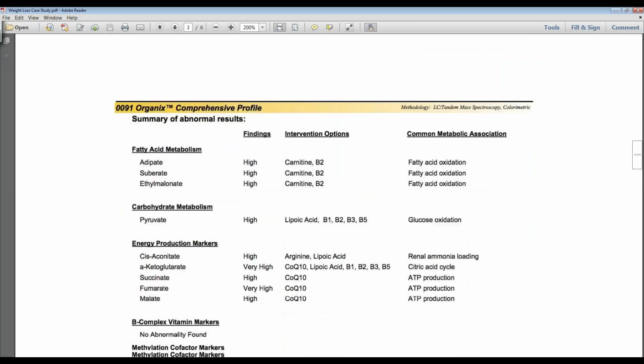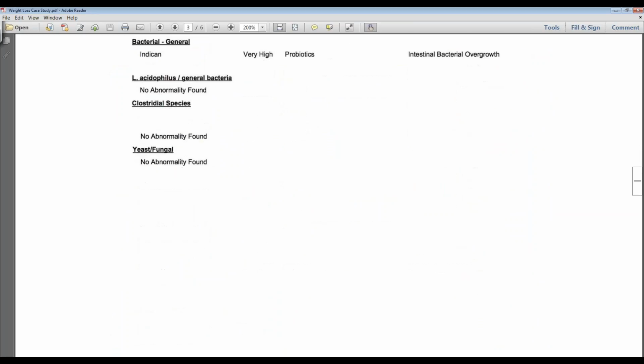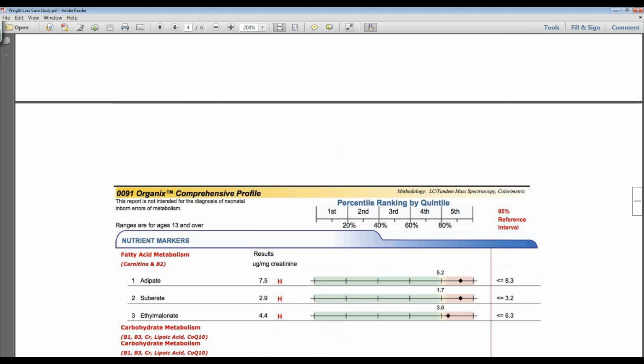And then here on the organics profile, she's got problems with fatty acid metabolism, problems with carbohydrate metabolism, and problems with energy production. So how is she going to burn fat if all of her fatty acid metabolism markers are elevated? That's not going to happen. How is she going to burn carbs or keep her blood sugar stable if her pyruvate's all high like that? So let me show you.